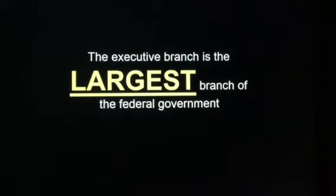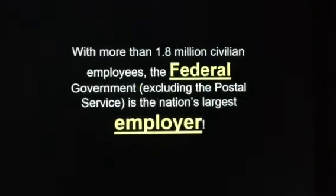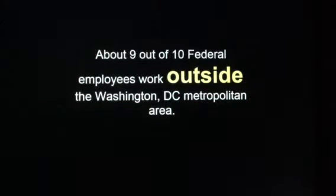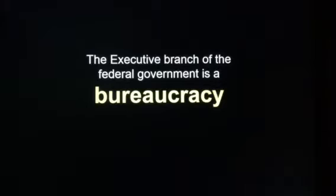The largest branch of the three branches of government is the executive branch. The executive branch employs about 98% of all federal civilian employees. With more than 1.8 million civilian employees, the federal government, excluding the Postal Service, is the nation's largest employer. About 9 out of 10 federal employees work outside of Washington, D.C. And the executive branch of the federal government is a bureaucracy.